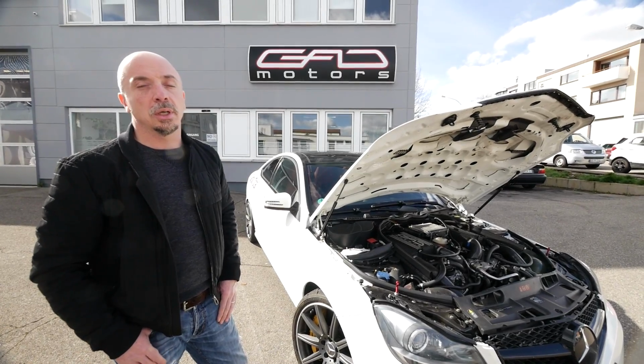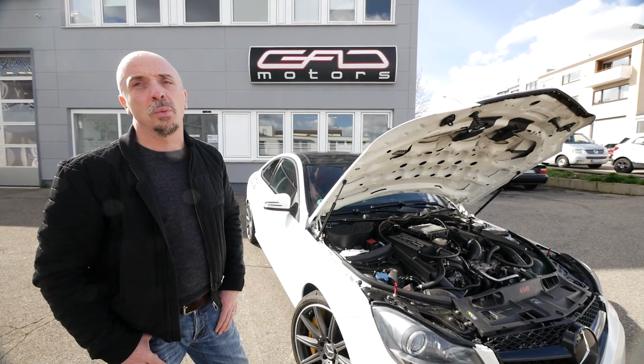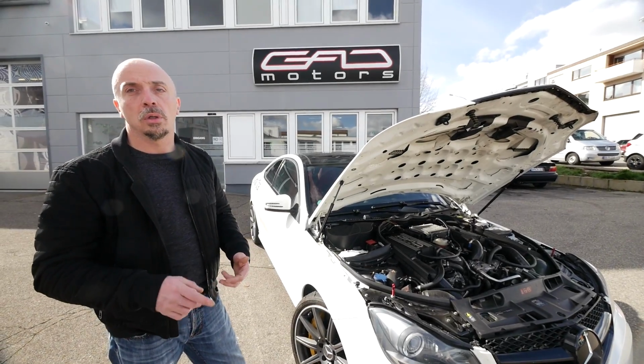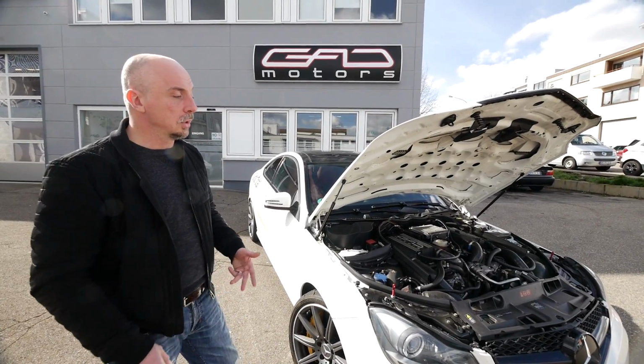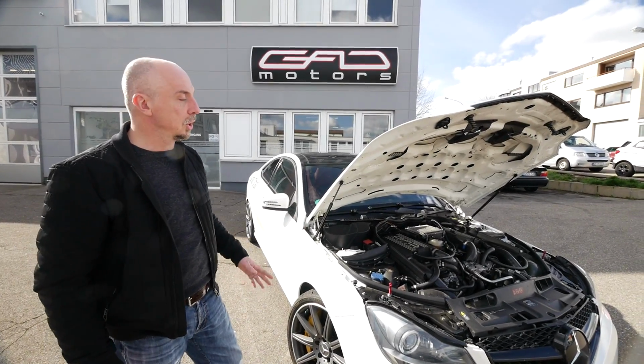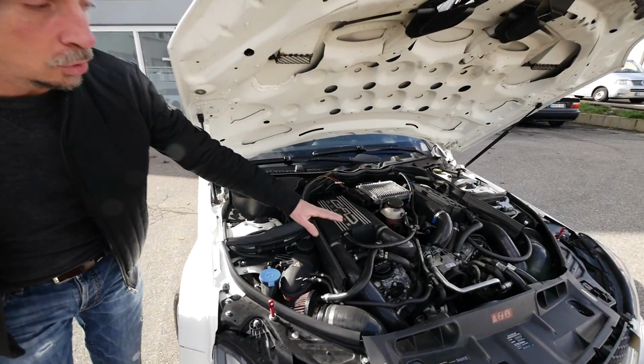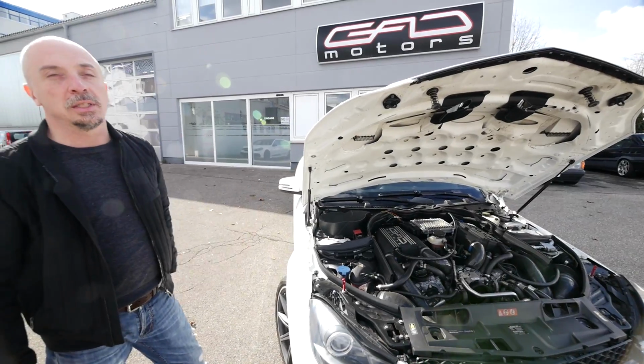In stock, the engine drives with 580 horsepower. We modified the block, piston, connecting rod, heads, turbochargers. We install here one special top mount cooling system. The gearbox is forged.